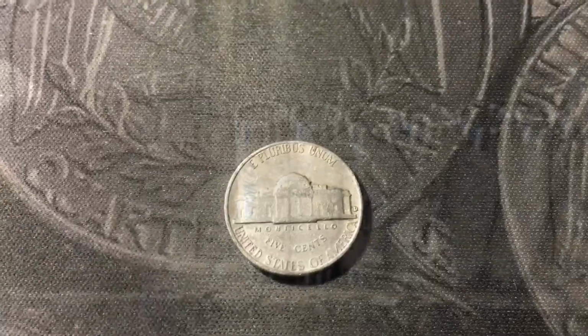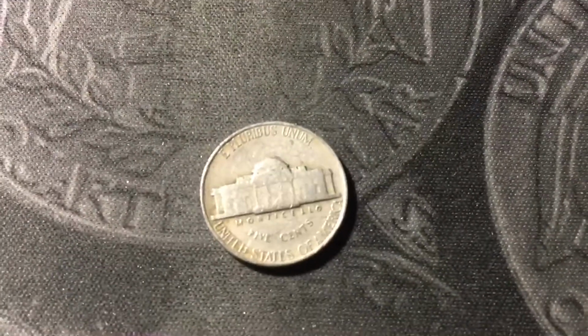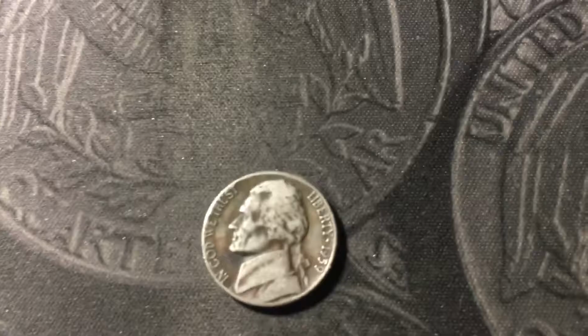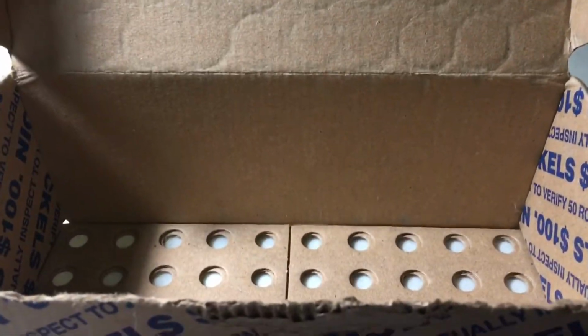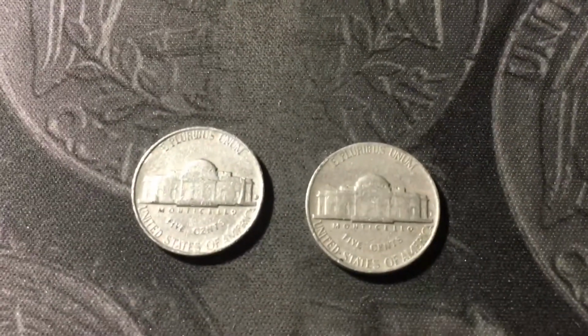Next roll, we have another 1959 nickel, but this one is out of Denver. Roll 44, another nickel from the 50s. This one is a 1954 Philly. Next roll, we have a pretty cool dark-toned 1959 out of Denver. Last roll for this box had a couple extra finds. First, a 1957 out of Denver, and the next is a 1958 out of Denver as well.